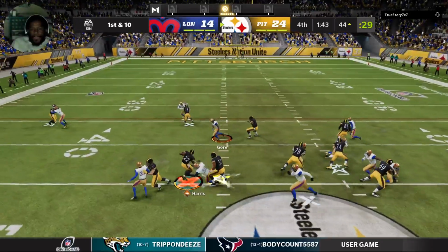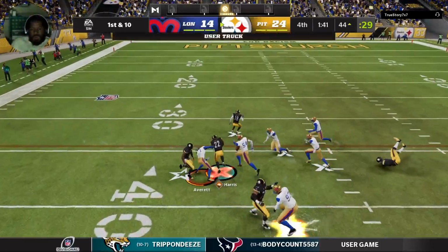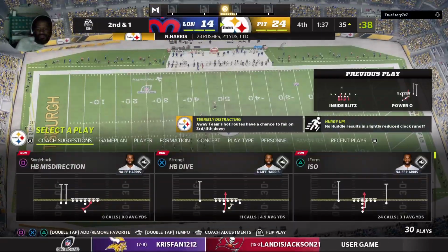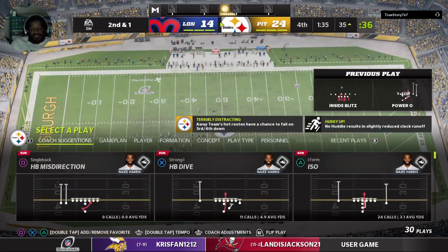They'll try and run some clock here as they keep it on the ground. Oh, he bowls over him. And this will leave him a yard short. Nice pickup of 9 yards on first down.